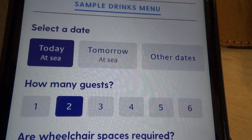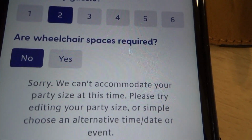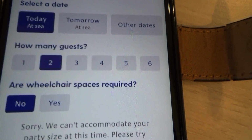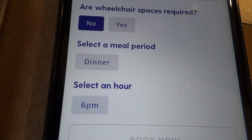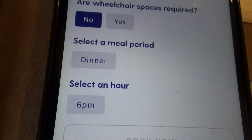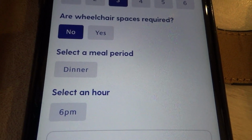If you're 2 people, then you click on 2. If it's 4 of you, click on 4, obviously. Do you need wheelchair spaces? Now at the moment it says tonight they can't accommodate a party of 2 people, but what we did last night, we asked about this at reception, and we clicked on 3 guests, and they said yeah, you can do that, that's no problem. Then it lets you select the dinner, and you select what time you want to go for dinner. So if it says there's no tables for 2, just click on 3 and they'll accommodate you. We found that quite useful to know.